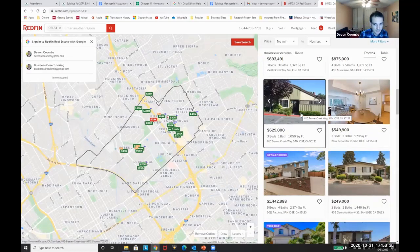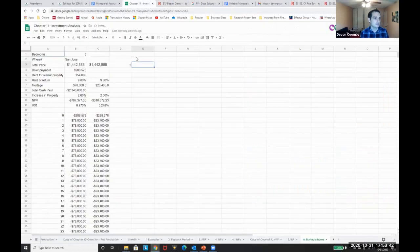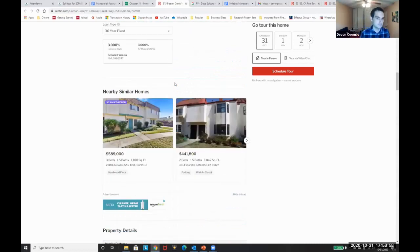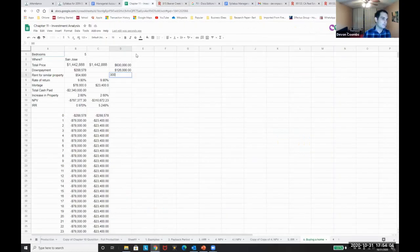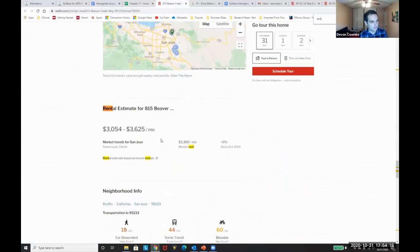It's $630,000, right? Let's look at a different price home. Down payment here, significantly less. Rent for a similar property, we'll show down here. We can even take the lower estimate. We can say 3,000 times 12, so 36,000 for rent. We'll use the same rate of return. And what is our mortgage on this thing? I think, let's see, mortgage.